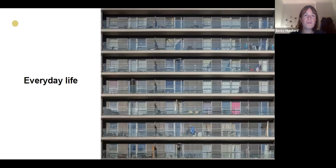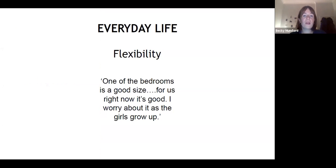So everyday life sought to understand the day-to-day needs of residents to ensure that they can carry out everyday activities with ease and live long-term, even if circumstances change, for example, aging or poor health. Whilst many were satisfied with living in high density, some raised issues with flexibility, for example, small second bedrooms or awkward internal layouts where it was difficult to configure furniture in more than one way.